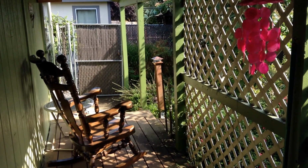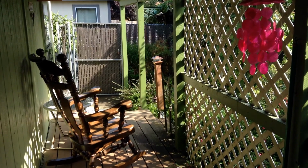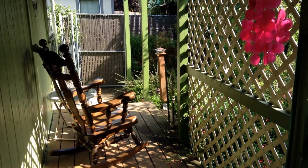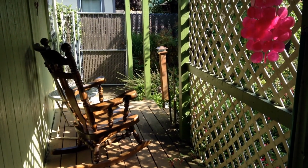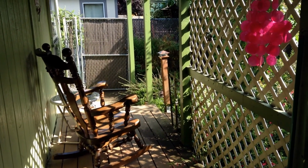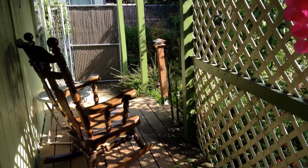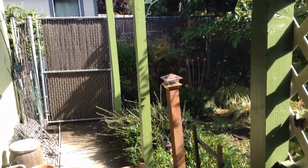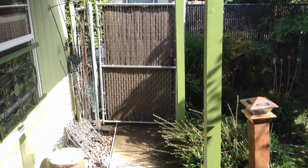So we're starting out here on the east porch, and you can see that I have acquired a new rocker. It's from the lady next door. She didn't want it anymore, and I thought it was just heavenly here on the east porch. So we'll walk down here and we'll show you a few of the things on the dog days of summer.